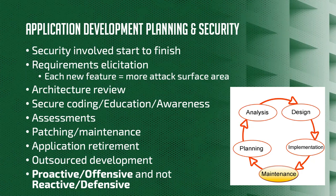Outsourced development is another big challenge. Usually you're sending a functional spec to some third party, and they provide a result back, and they don't have the tribal knowledge that traditionally existed with in-house shops. So again, they are making decisions sometimes in a vacuum, and that can present some security challenges as well.